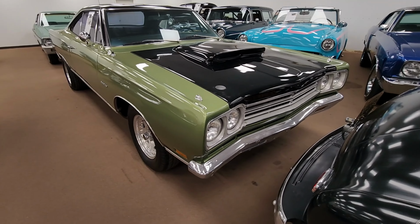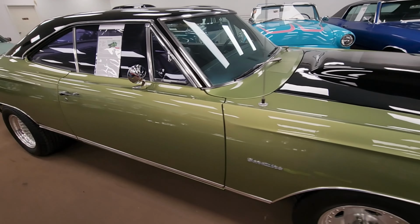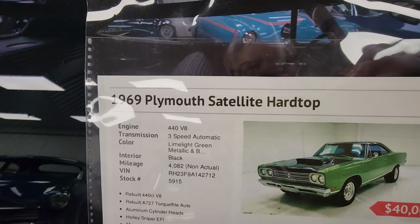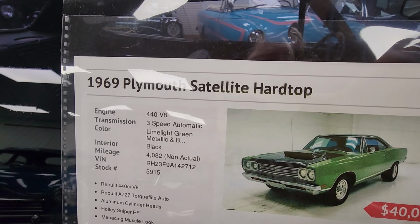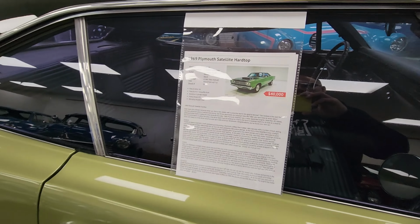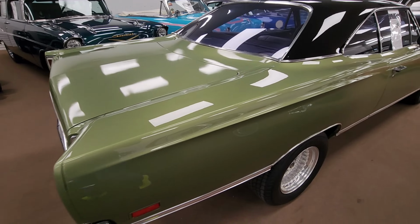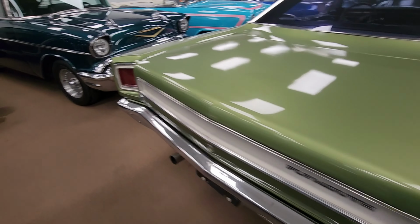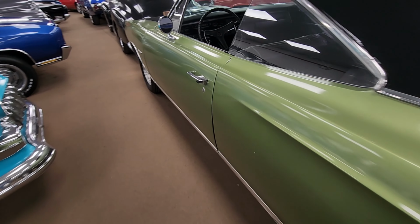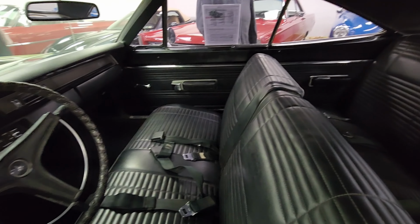This car caught my eye. The color scheme, paint looks decent. It is a Satellite. What are they telling you here? 69 Satellite hardtop, 440 car, limelight green metallic with black interior. I'll come around the corner and let you guys see that for yourselves. Not a bad looking car. Split bench.